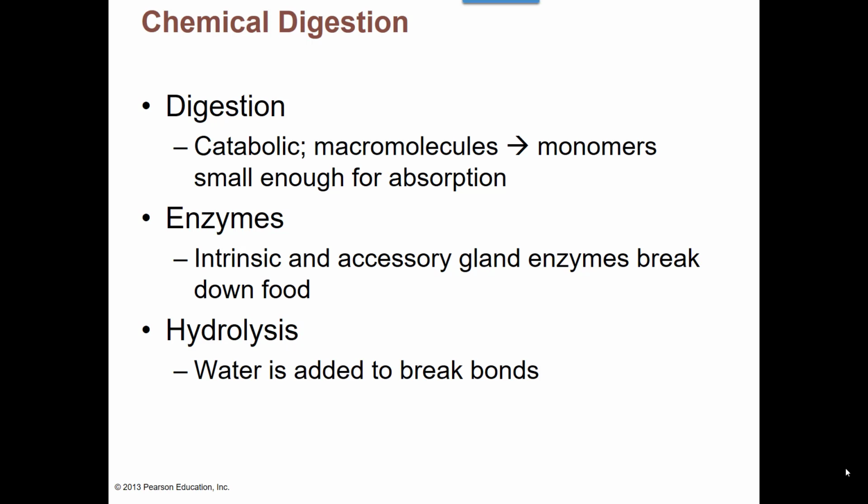So digestion itself is a catabolic process. Anything catabolic, catabolism means breaking things down. And so we're breaking down macro or large molecules into monomers, mono meaning one, like the single individual building blocks from those macromolecules. And they are small enough now that they can be absorbed.